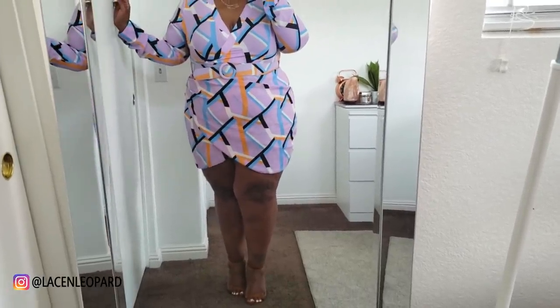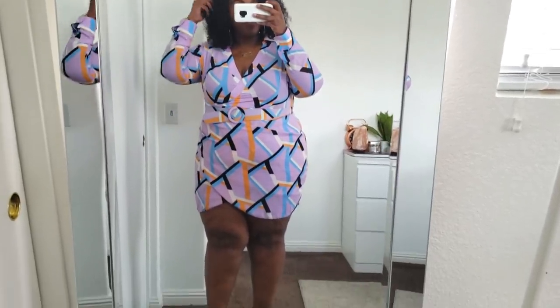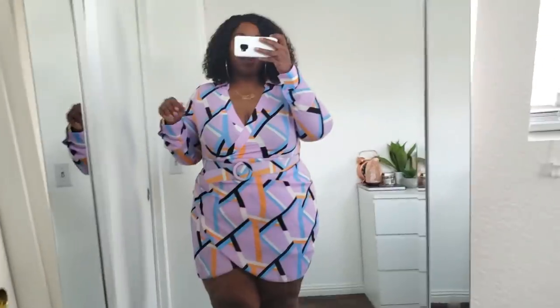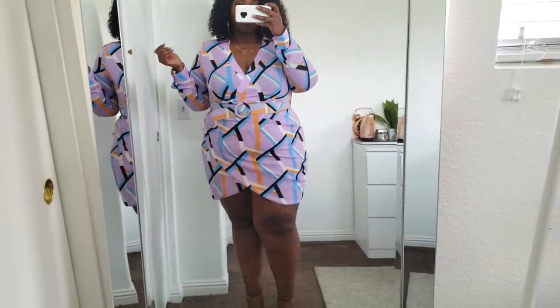Okay, you guys, our next dress is the groovy mama dress. I absolutely love the concept of this dress. It definitely makes me feel like retro 70s, and it also has sexy and business mixed together. I don't know if it's the collar on this, but it's short enough to definitely be a party dress, and I also love the structure of it as well.